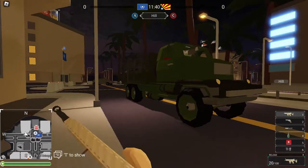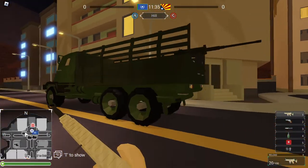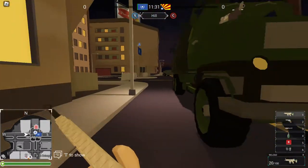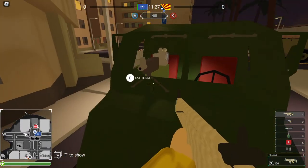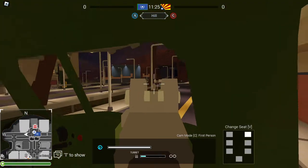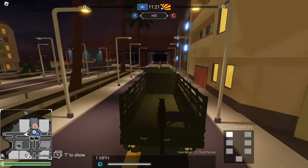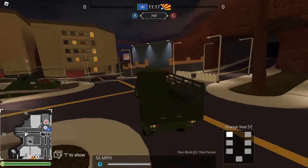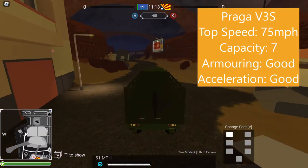Finally, the last vehicle I'm going to be covering today will be the Praga V3S truck. It is great at providing cover, as its armoring can soak up grenades and tank shells. Also, you can block certain pathways due to the vehicle's enormous length of 22 feet and 2/3 of an inch, or 34.5 studs. There is a rear-facing 50 caliber turret, and there is an M270 turret at the front. Just like the Land Rover, you can fit 7 players inside. Top speed is 75 miles per hour, and it actually has amazing acceleration.